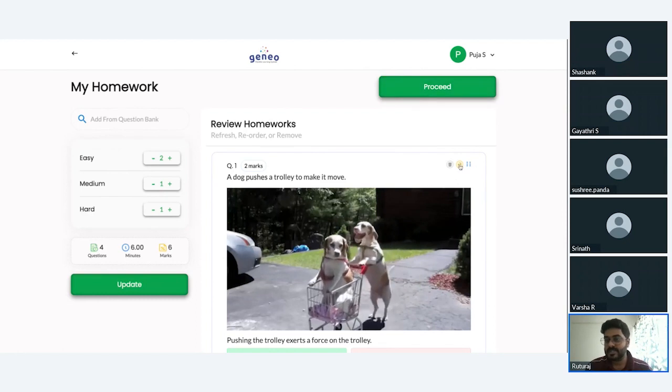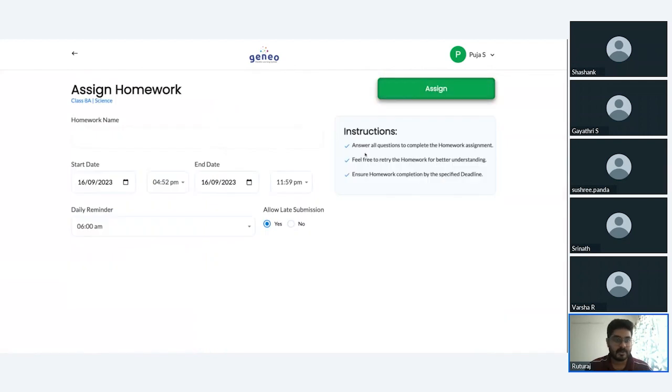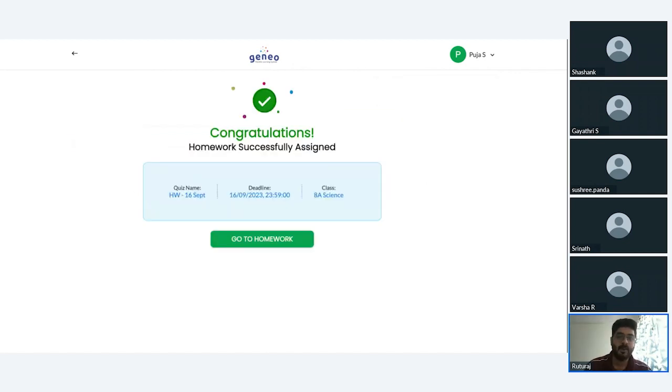There are other editing options available over here, but for the sake of time, I'm just going to go ahead and proceed. I enter a homework name. Today is 16th September, so let me put it like this. There's an automatic daily reminder that the students will get at a pre-specified time, and the start date and end date have all been entered by default. If you want, you can go ahead and change it, or you can just go ahead and click assign, and that's it. Within a few clicks, a homework has been assigned. All of these questions are mapped to the skills and the learning outcomes.